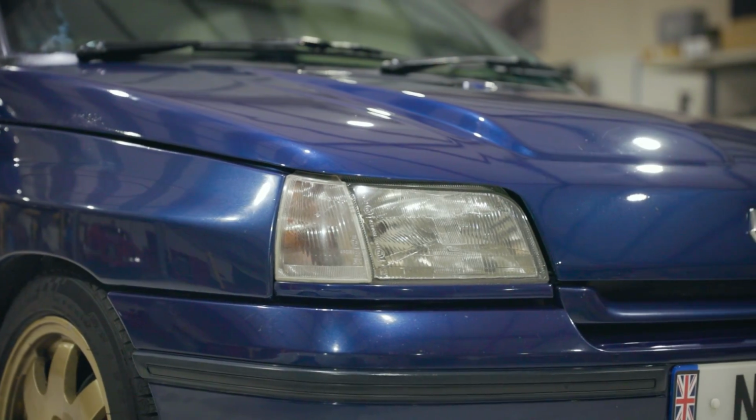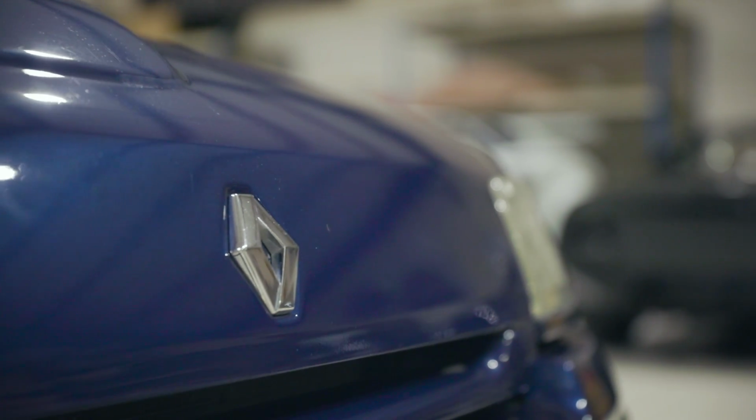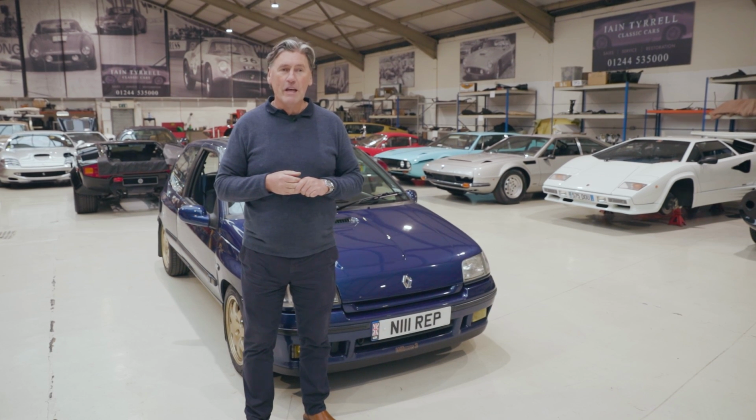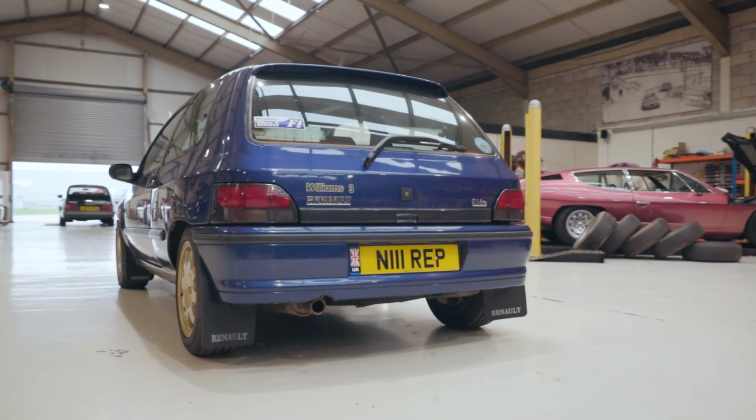And in '94, when this car was built, they were really on a high. They were celebrating their phenomenal success. They were working with the Williams Formula One team. They were supplying engines for them, and they wanted to go into rallying. Why can't we do as well on gravel as we are on tarmac?